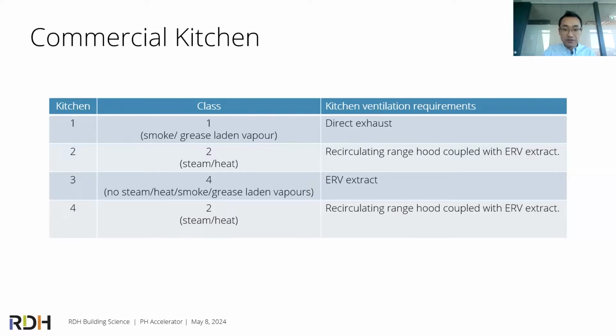For the senior kitchen, where we anticipate there's going to be a lot of cooking to serve multiple events, a direct exhaust system was selected. Where we had less cooking, we would use a recirculating range hood coupled with an ERV extract. And for the staff kitchen, where there's not really any cooking anticipated, maybe just microwaving lunches, there's no recirculating range hood, it's just an ERV extract.